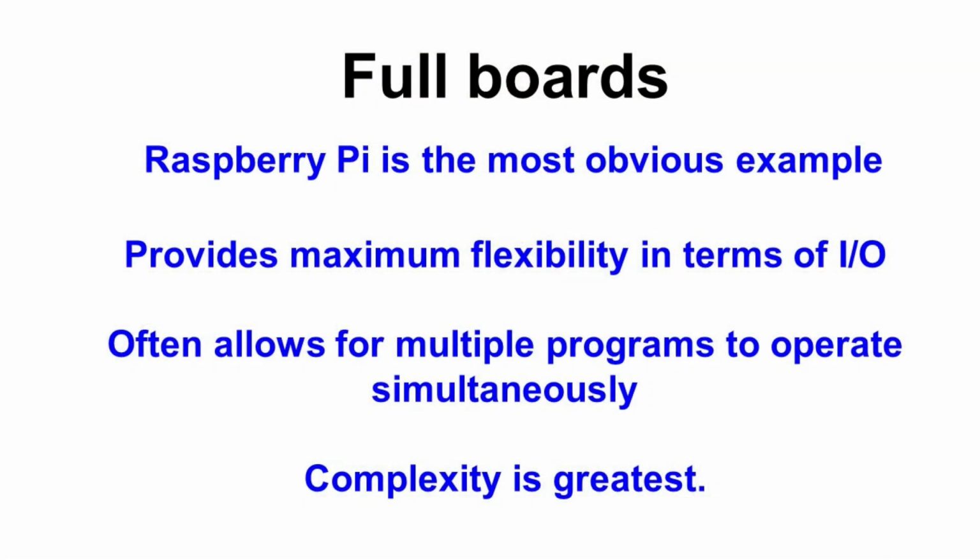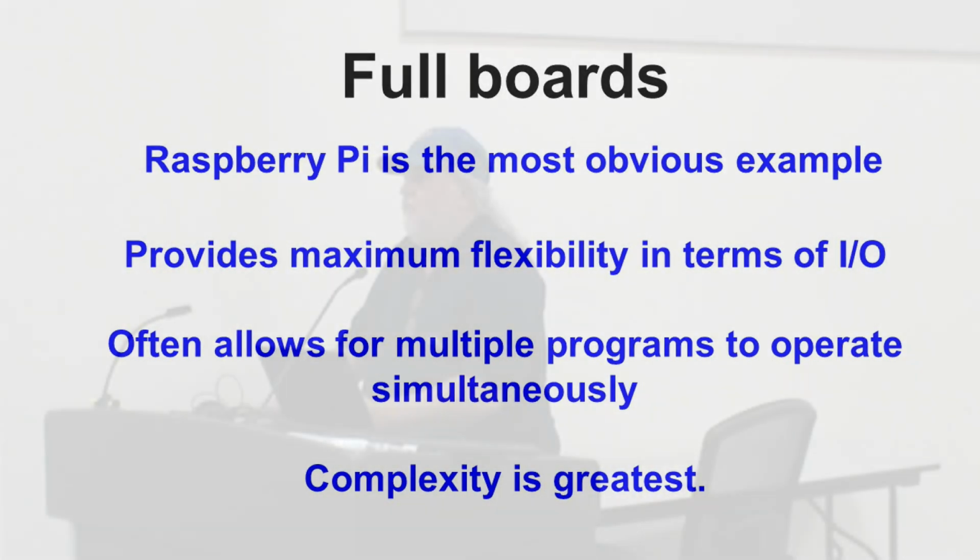The full board's, like I said, maximum flexibility, simultaneous programming. You've got a lot of complexity for certain uses, maybe too much complexity. If you only need something to act as a keyer that doesn't have memory, do you really need to use a Raspberry Pi?